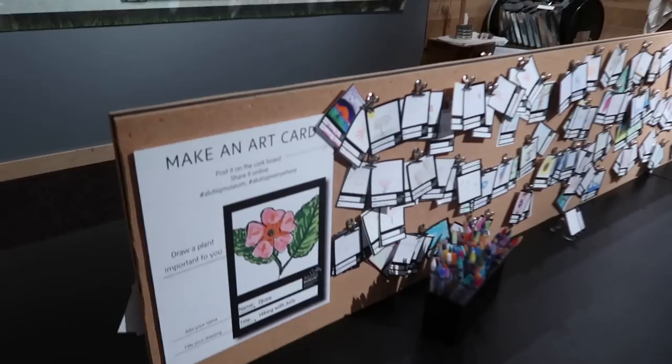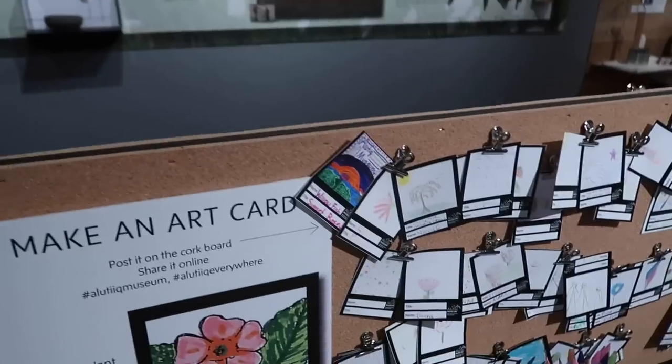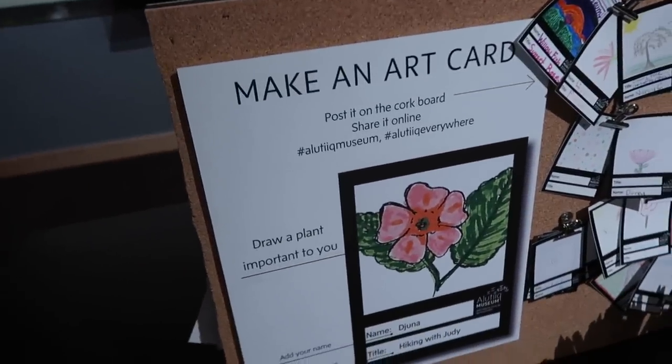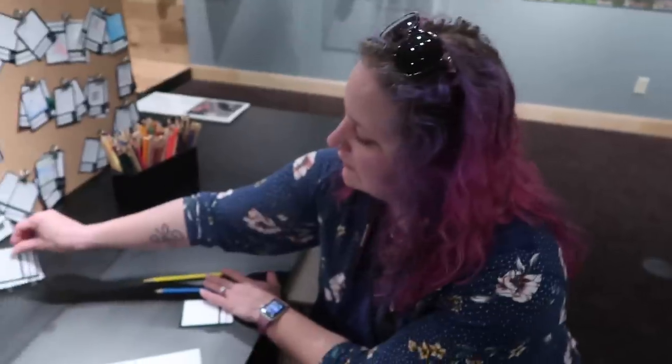I love it. And they have another hands-on area. It's make an art card. And then post right here, draw a plant that is important to you. Sherri, once again, definitely going to do that. Do you have a plant you're gonna draw that's important to you? I'm gonna do the forget-me-nots. Oh, the forget-me-nots you took a photo of. So forget-me-nots are the state flower of Alaska, and they had some really beautiful ones right outside the museum that Sherri took a bunch of photos of before we came in here. So she's gonna pull up one of her photos and try to draw that.